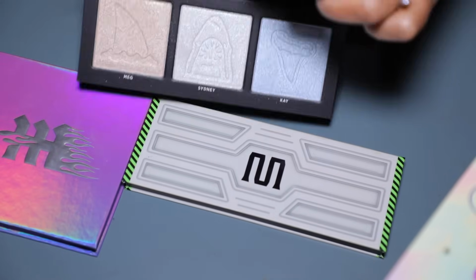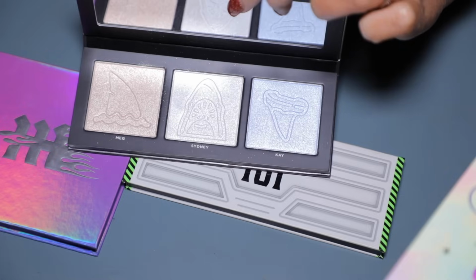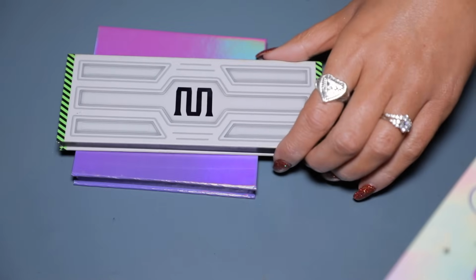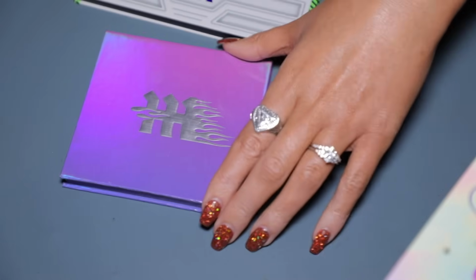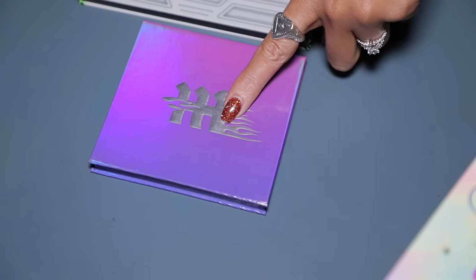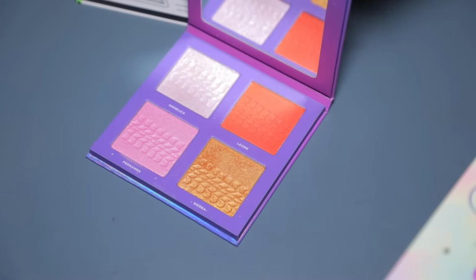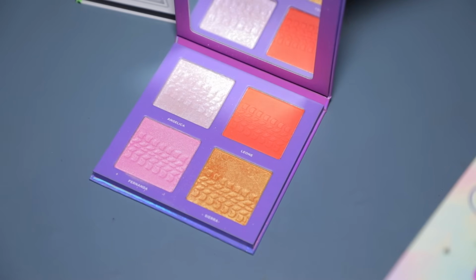So the newest one, which is the Shark Zone. Isn't that so cute? Like, I love. We have this one right here that was from their Triple X, I think. Really, really pretty. And then this is one of my favorite products from Martine, actually. It has what for me are 4 highlighters and a beautiful orange blush. Like, really good formulas in this one.